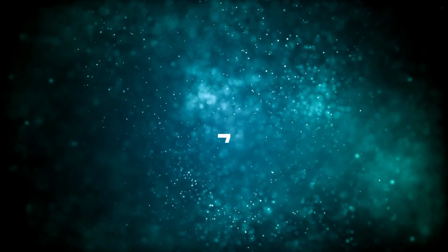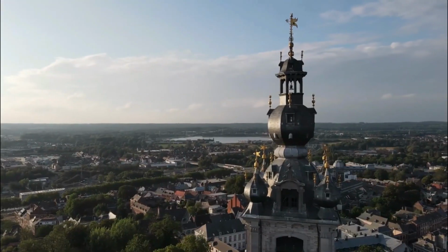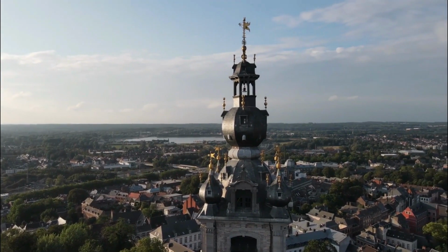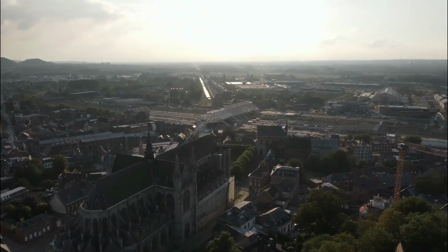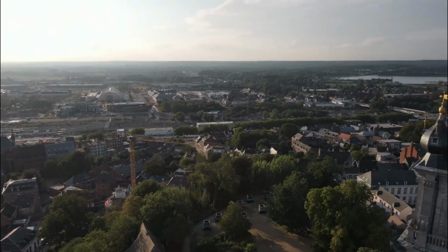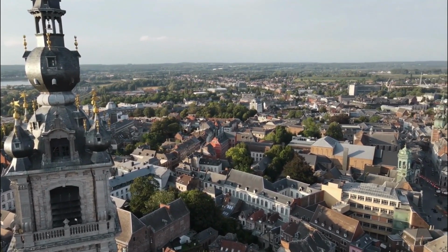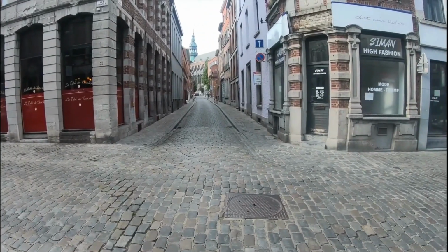Number 7. Mons. Mons, on the road between Paris and Brussels, is located close to the French border. Between the Trouille and Haine rivers, the Grand Place de Mons is located in the heart of the city and has several ancient buildings as well as several shops, cafes, and restaurants along its charming cobblestone lanes.